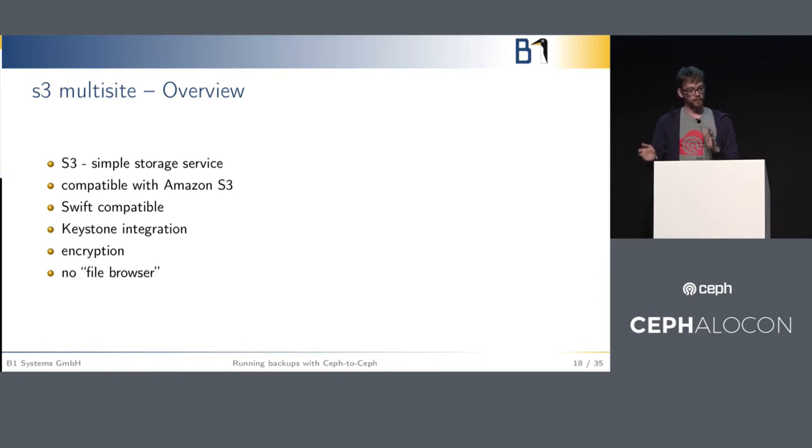Multisite, S3 multisite. S3, Simple Storage Service, is, let's say, 90% compatible to Amazon's API. It also includes the Swift API, or some parts of that. It's Keystone compatible. You can integrate Keystone to authenticate your users over S3 through the Keystone backend. Encryption, nothing new. And I don't mean the connection over HTTPS, I mean server-side encryption. But there's still no file browser. And I mean, Chrome and Firefox are not file browsers.